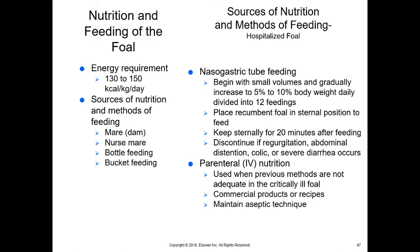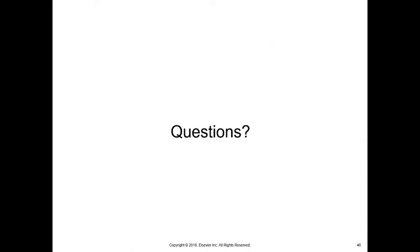We can do bottle feeding or bucket feeding. Just have to train them to one of those two methods. We can also tube them with a nasogastric tube, and we can also use IV nutrition as well.